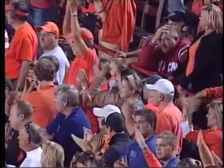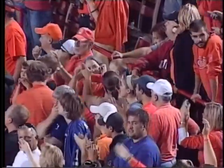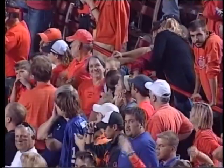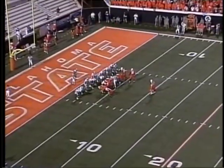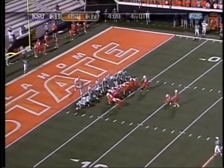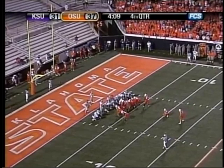Brandon Pettigrew fought off a tackler at the point of the catch with a guy draped all over it. I mean, I'll tell you what. Let me tell you something. He's special now. Those guys, they just don't come along every day.